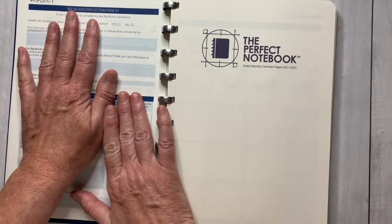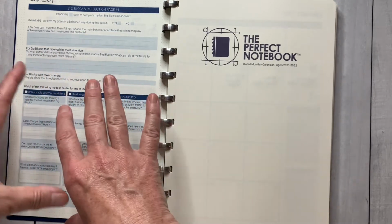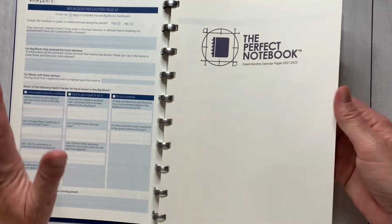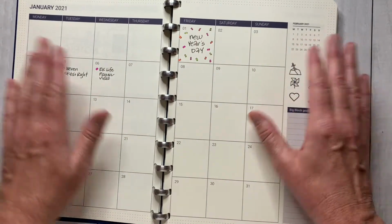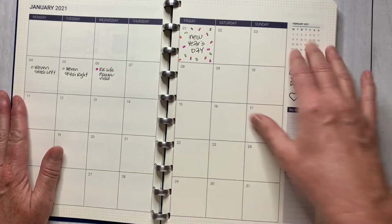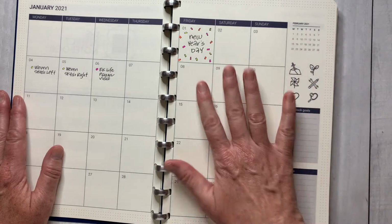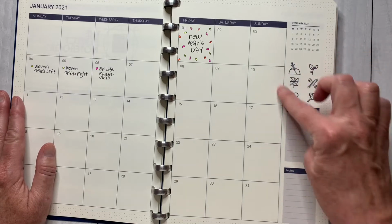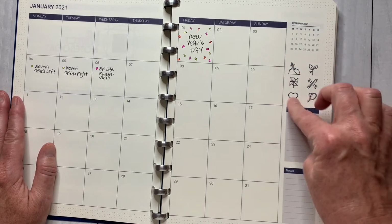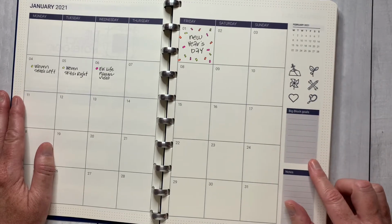So then I wanted my goals up front in the very beginning, my big block system, so that I could look at it on a regular basis and it was easy to access. Then I have the calendar. This is the 2021, and I believe it's a 2021 and 2022 two-year calendar pages. And you can mark off which goals you really want to focus on that month. And here, write down your big block goals.